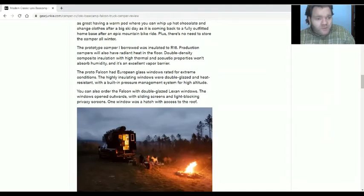The Proto Falcon had European glass windows rated for extreme conditions. The highly insulated windows were double glazed, heat resistant, with a built-in pressure management system for high altitudes.